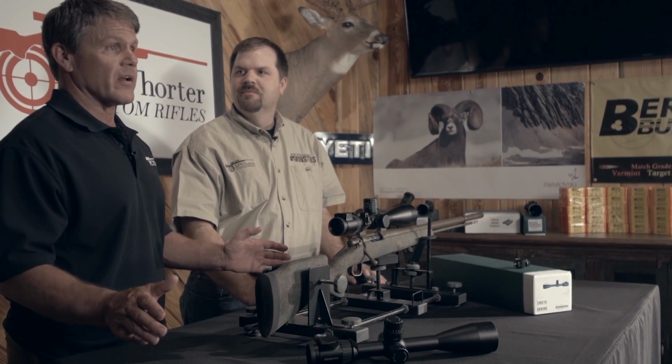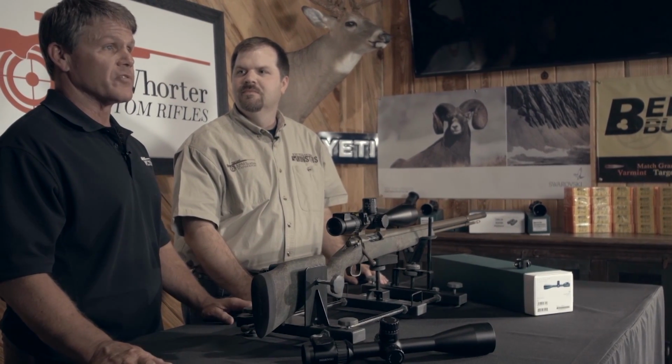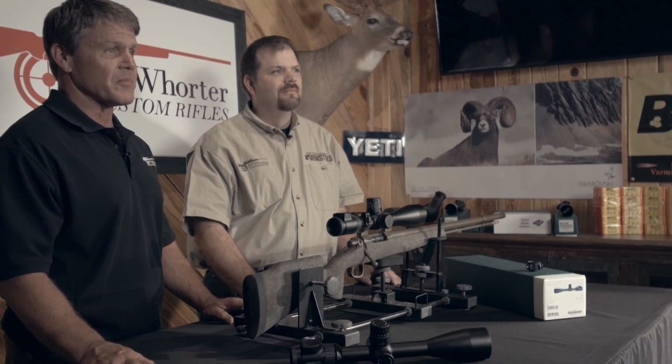Today we're going to talk about Swarovski's new long-range hunter, the X5 and the X5i. We love this scope. It comes in two different power ranges, the 3 to 18 by 50 and the 5 to 25 by 56. Several different reticle options. The BCM team used this one all year. We kill some big animals. You'll see them on the shows.